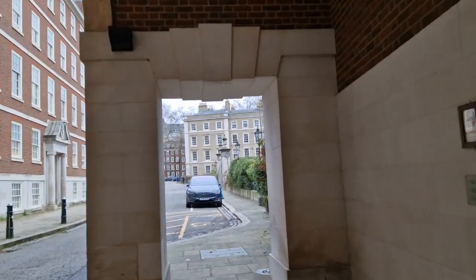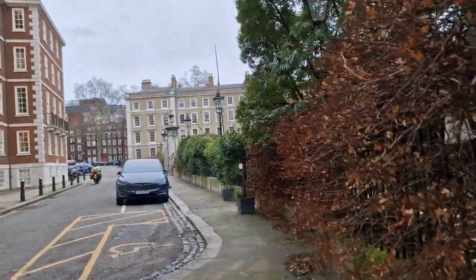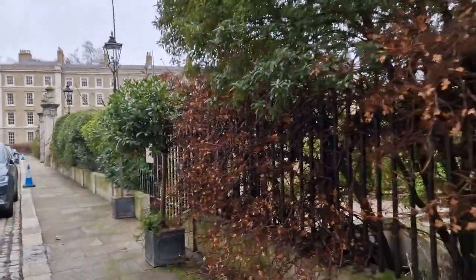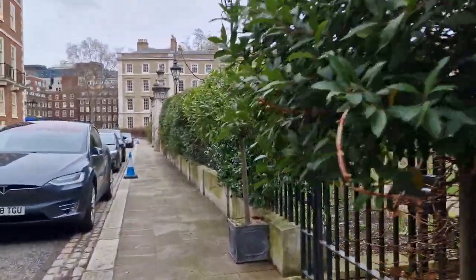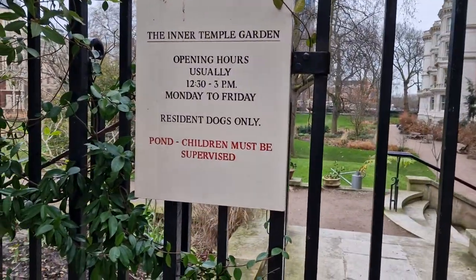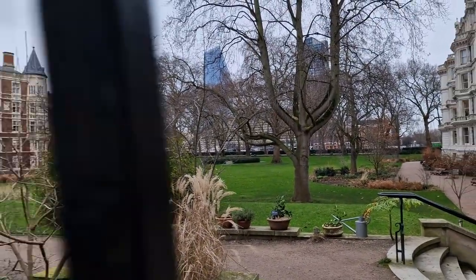And this is the way I came. I could have gone a much easier route, which I didn't know about, I must admit. Should have just asked my dad, really. But the thing is with that as well, they've changed so much of the roads and layouts of London now, and he's been retired for a good 10, 15 years. The Inner Temple Garden, open now as usual, 4 p.m. That's for the lawyers and such like, and people to enjoy.